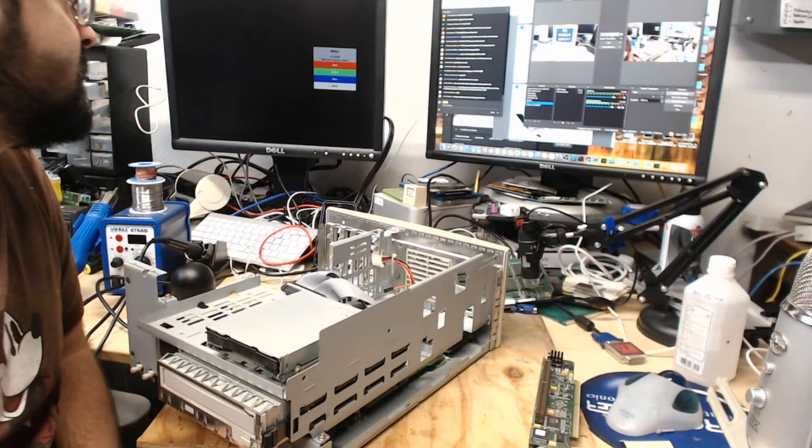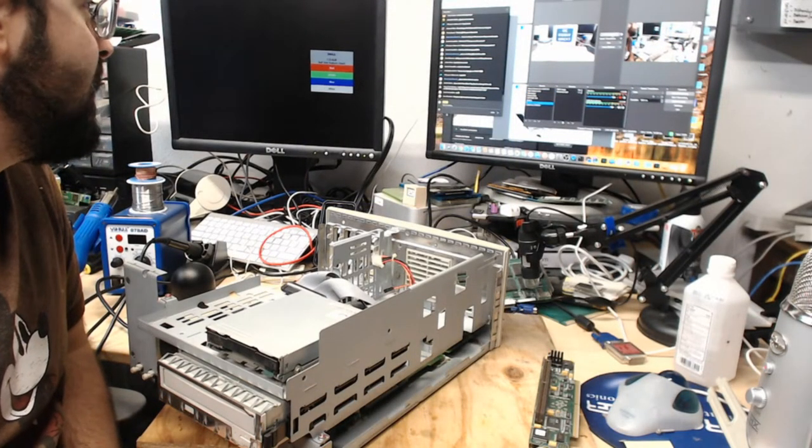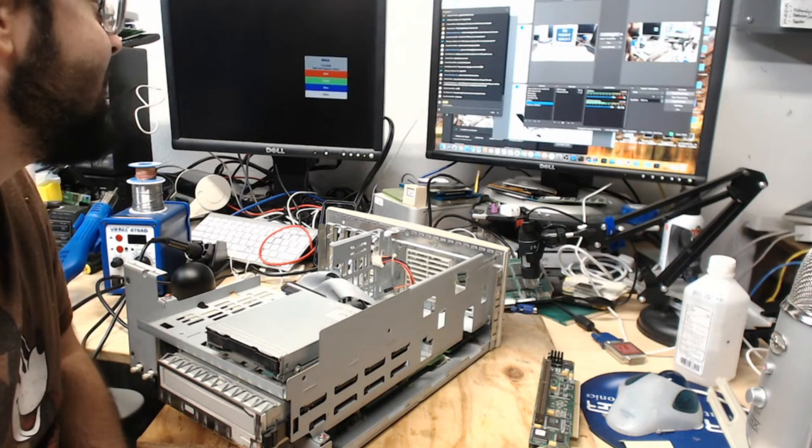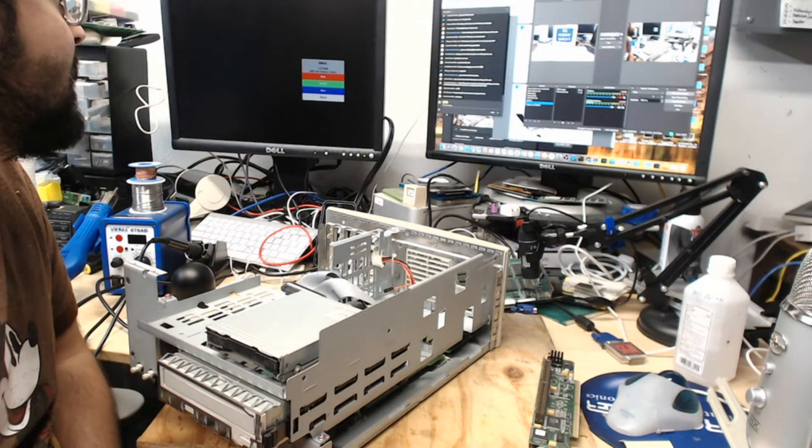Wasn't that exciting? Very exciting. Oh, it's an Apple IIgs. It's close enough to a Mac. Had better colors and sound before the Mac did, to be honest. Okay.